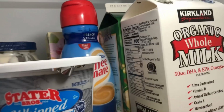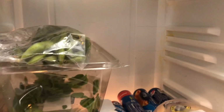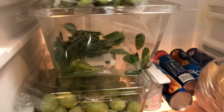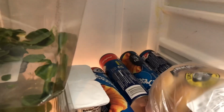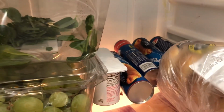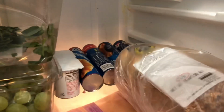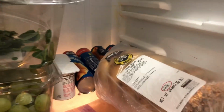We have applesauce, and we have applesauce in the pantry. Got a little bit more of the spinach, and we got some edamame, and we have a lot of the green grapes, and we have 4 packs of the crescent rolls, and then a package of the bagels from Kirkland's.